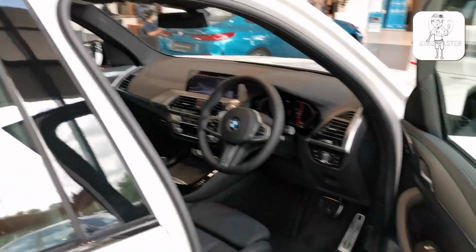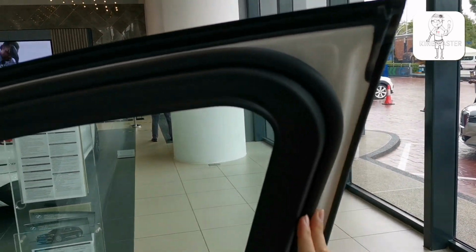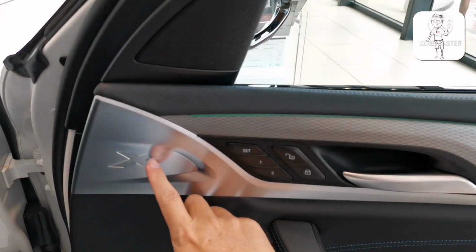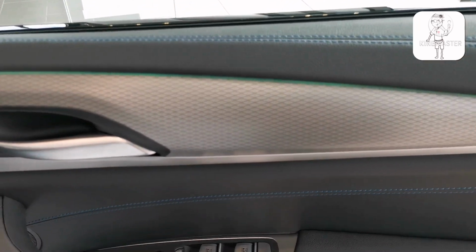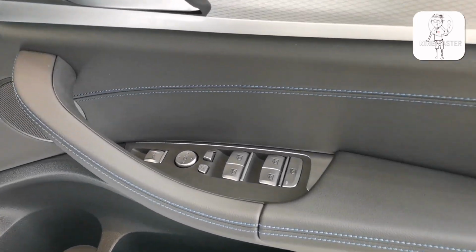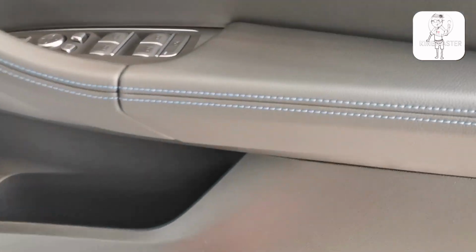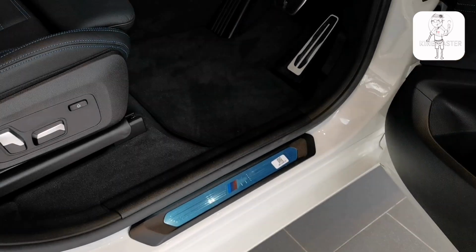Okay, kita tengok. Ini dia, pintu. Look at that. The rubber finishing at the side, very nice, very good insulation. You get an X here. You get your patterns. Okay, anda dapat corak di sini. Saya tak mau letak tangan sebab dia akan membuat kamera susah nak fokus lagi. Okay, setting chrome door buttons. Okay, leather, and then you get blue stitching. This part, hard plastic. M door seals.